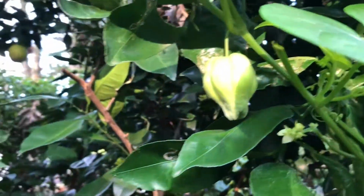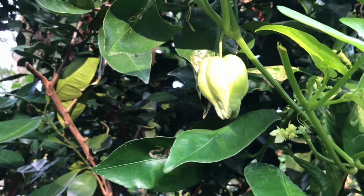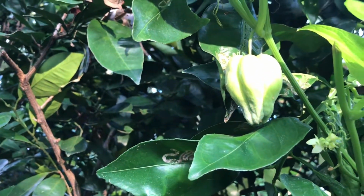I'm also getting distracted by the fact I've got probably the best orange production I've had ever in my yard. So I'm seeing all those and just thinking of all the good things I get to do with that too.